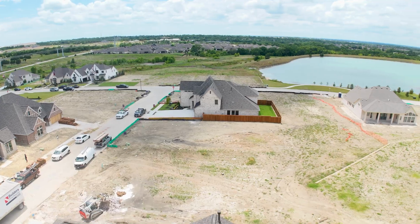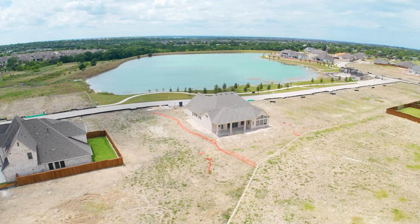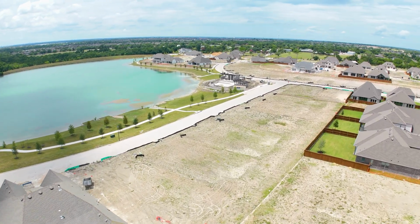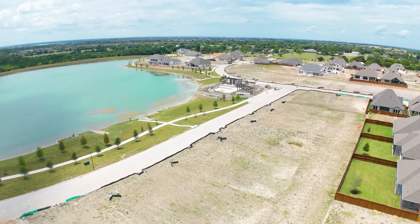Now, I told you guys in the first house, and I'm going to remind you again, in this house, this community just opened. As we're recording this video, they are just about to move their first people into the neighborhood, which means there is opportunity for you to get a smoking deal if you know how to find it and you know what to ask for.